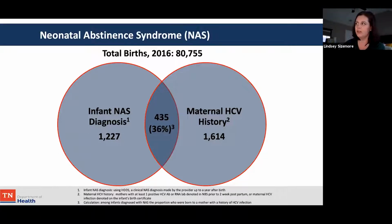of hepatitis C infection. When examining the overlap, we found that more than 1/3 of infants diagnosed with NAS were born to a mother with a history of hepatitis C infection, and that most of these infants resided in Eastern Tennessee. The significant overlap suggests that hepatitis C testing among women of childbearing age can serve as a proxy for drug use, as we've heard several times over the last few days, and that the benefits of identifying hepatitis C infection among women of childbearing age can include linking hepatitis C positive women to treatment for hep C, as well as to family planning and harm reduction resources, including mental health, opioid use disorder treatment, syringe services programs, and other supportive services. Next slide.